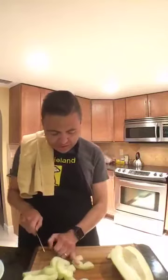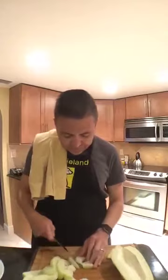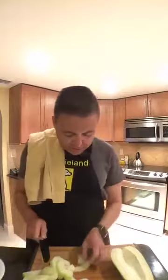Okay, so let's see. He said about a pinky thick and, yeah, screw it. One person said strips and grate it, and the other person said cubes, so I'm just going to split the difference. It's all going to get cooked anyway.